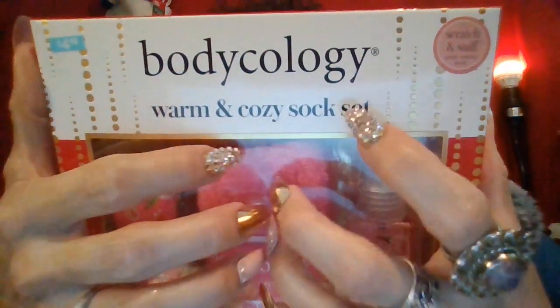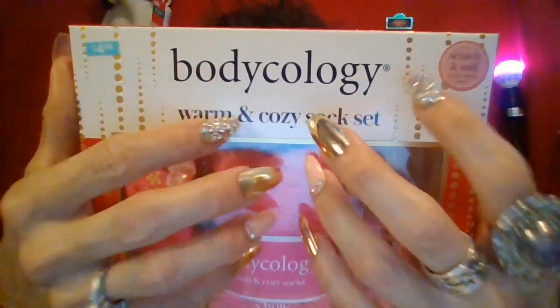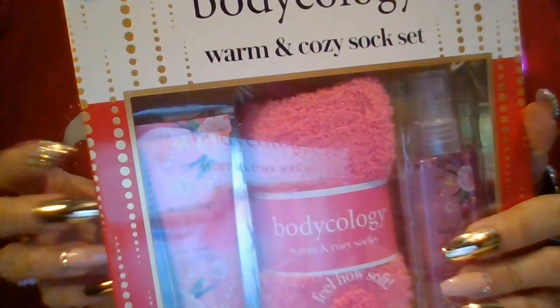Look at the packaging. I think this was $5. Look at how lovely. It's got gold. It's got that fuchsia pink, you guys. You can feel the socks are right here. And it has a scratch and sniff feature. So if you want to know what it smells like, these make amazing gifts, you guys. And on a budget. Here it is. It's $4.98. Look. It smells really good. It's pink vanilla.